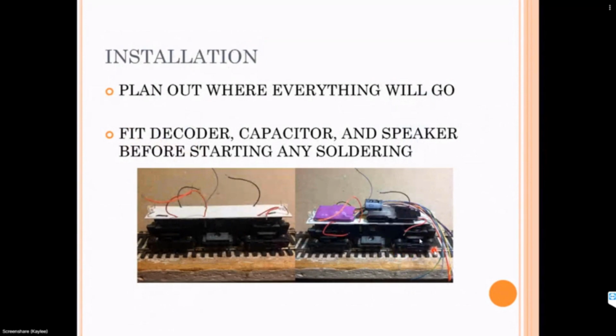So, tip number 1, plan out where everything will go. Take the time to fit the capacitors, the speakers, and all the hardware before you start any cutting, snipping, stripping, or soldering. There's nothing more frustrating than finding out you snipped a piece of wire too short, and now you have to make multiple daisy chains just to get back to length. Do ask me how I know.